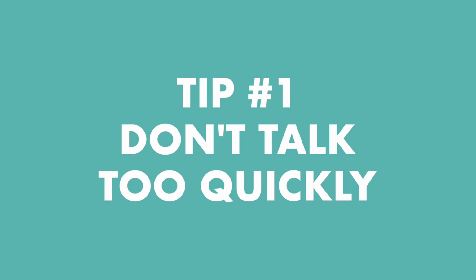The first thing that you want to do is make sure that you are not speaking too quickly. You want to make sure that people are actually able to understand you. So slow down a little bit. We tend to get nervous and start speaking a lot faster when we give presentations, and then we go blah, blah, blah. That is not going to sound very confident. You're going to sound much more confident if you speak a little bit slower. So that's the first tip.